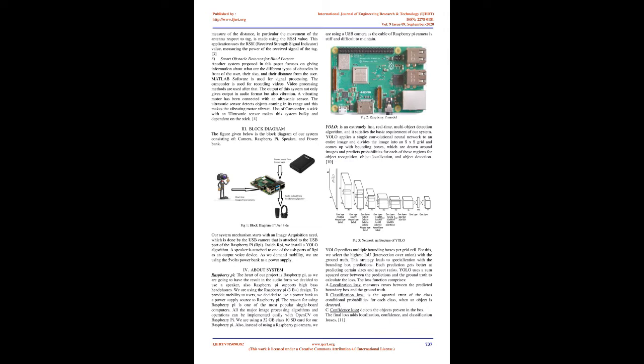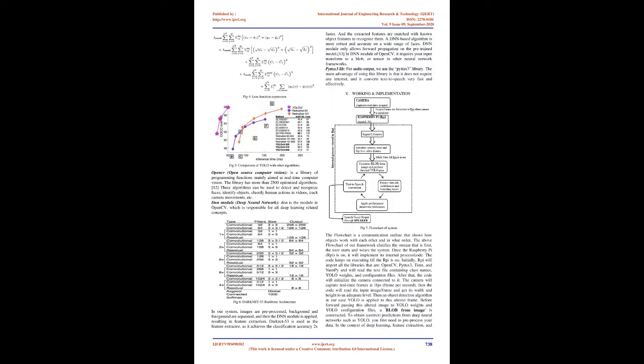4.3 Block diagram. The figure given below is the block diagram of our system, consisting of a camera, Raspberry Pi, speaker, and power bank. Fig 1, block diagram of user side. Our system mechanism starts with image acquisition, which is done by the USB camera that is attached to the USB port of the Raspberry Pi, RPI.